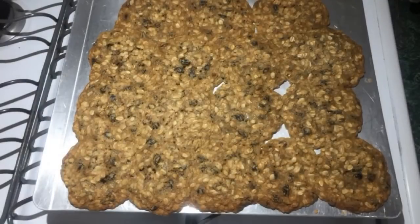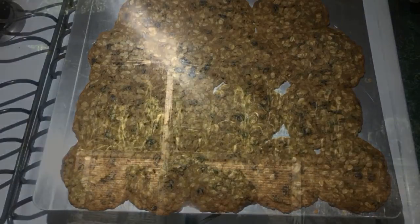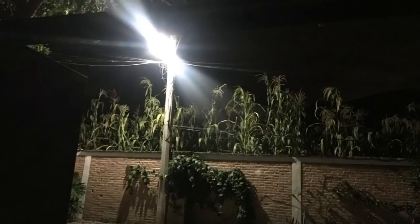Tried making oatmeal raisin cookies, and it turns out I only made one. You've heard of corn as high as an elephant's eye. Have you ever seen corn as high as a street light? I think it grows all night because it has the light.